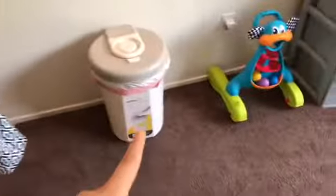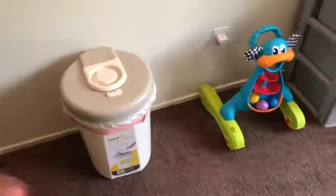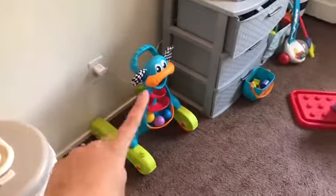And then his diaper genie dispenser thing, and that toy he likes to play with as well. And then back here I just have the 2 diaper bags. I have a bag, and then a backpack style one, and his towel.